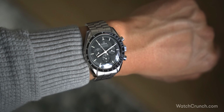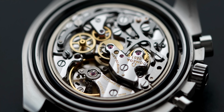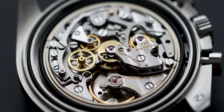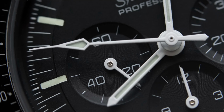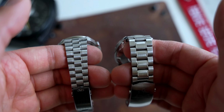Yes, they also upgraded the price quite a bit, but for that, you now get a new improved 3861 coaxial movement that is chronometer certified. It finally has hacking, and also it's just beautiful to look at if you get the display case back. The dial is now stepped, like vintage Speedies, and the new Jubilee style bracelet just makes this watch so much more wearable for smaller wrists. The Speedy will always be timeless, and I will always have one in my collection.